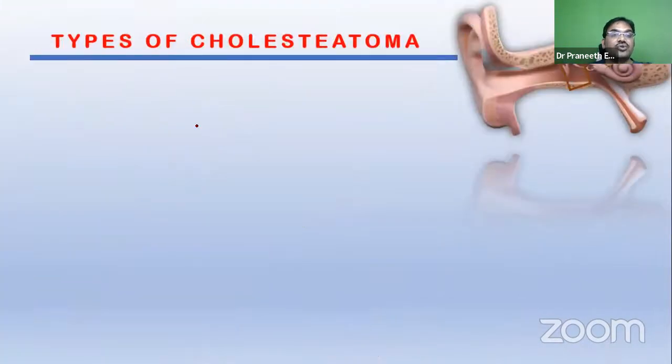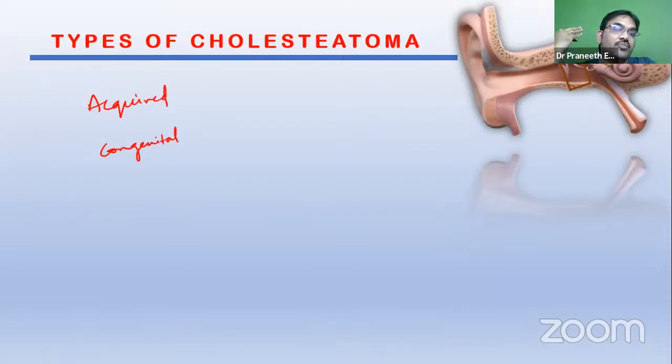Now coming to cholesteatoma, how many types of cholesteatoma are there? Acquired and congenital. First of all, what is cholesteatoma? The epithelial tissue, which should be present on the outside of the tympanic membrane, if for any reason goes inside into the middle ear, forms a cholesteatoma there. It is an ectodermal derivative in an endodermal area.